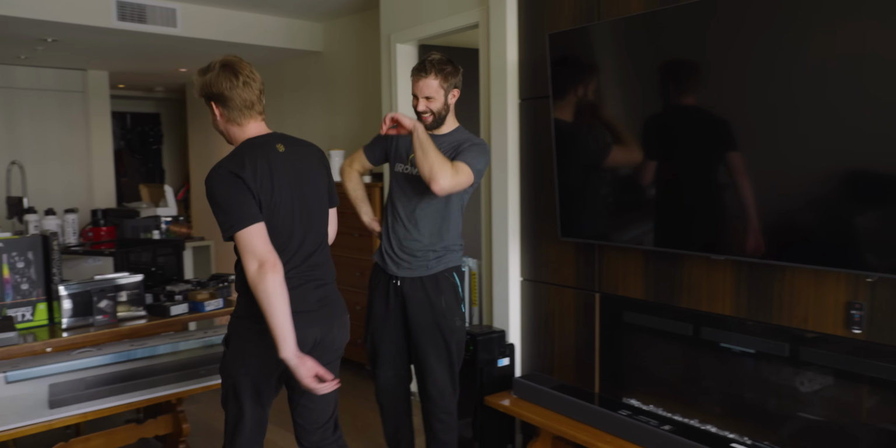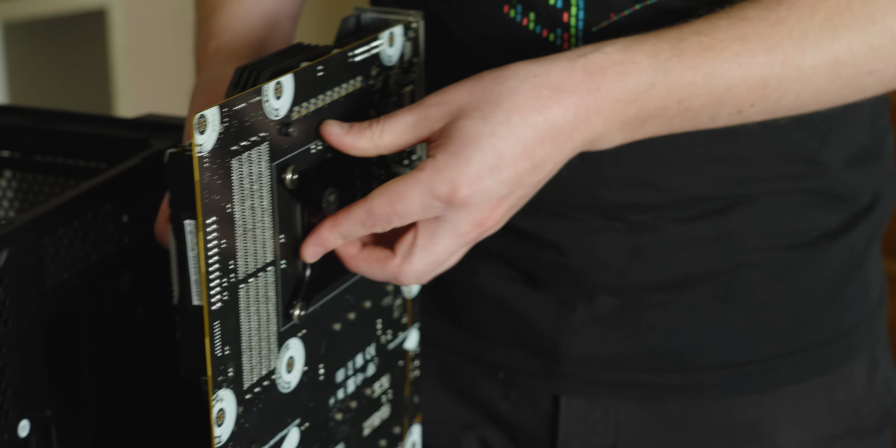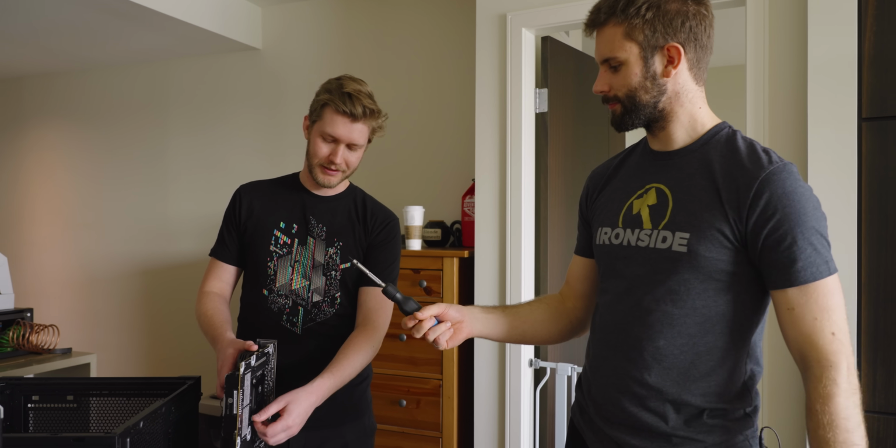Anyway, do it. These blocks are such a pain in the arse because you screw them from the back, so you have to just like hold it. EK has such a fun combination of incredibly well thought out easy things and incredibly difficult, very high skill things.